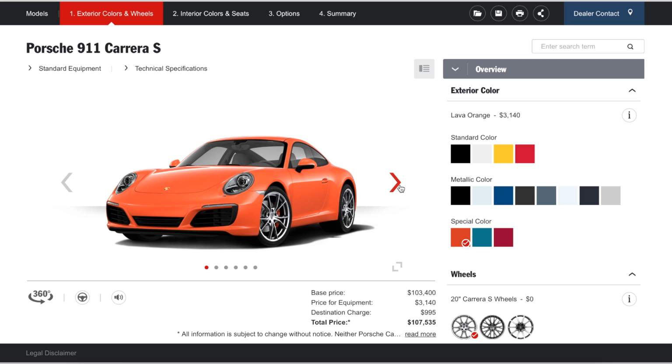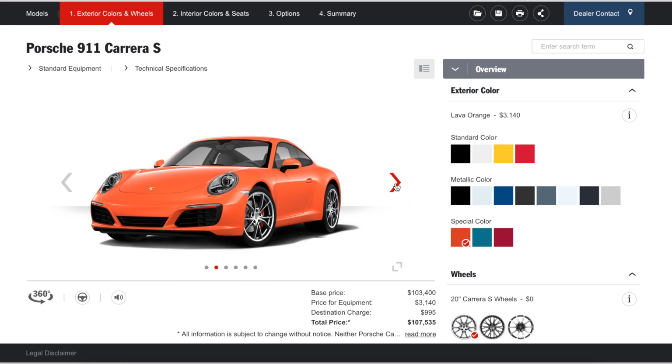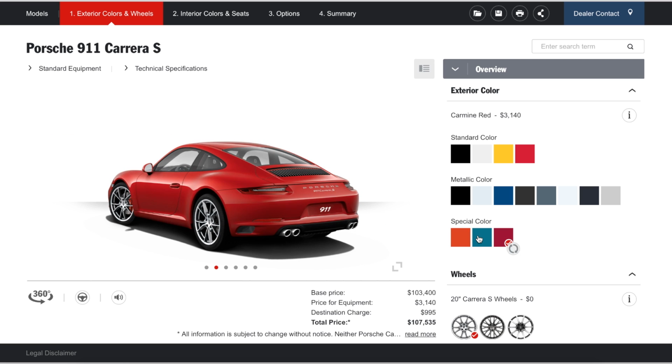Also, ever since owning an orange M4, I'm a bit partial to orange cars, so yeah, I like the three special colors. But yeah, my personal favorite at the moment would be the graphite blue metallic. It's probably the color I'll go for.